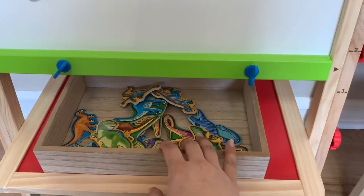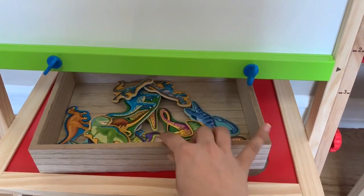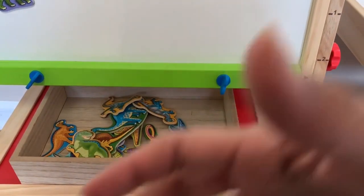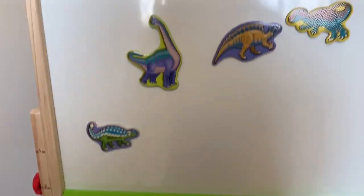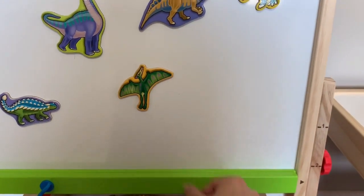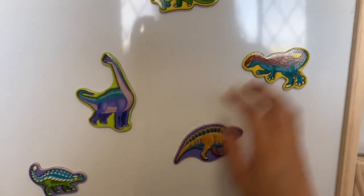The reason why I have this one here is because it actually has holes for his painting cups. But I'm not really doing a lot of painting work with Luca right now. We're focusing more on crayons. And when we do painting, he's actually been doing it on his table. So I haven't really introduced painting on here yet. Right now we're just using this as an activity for magnets. I have farm animals, letters, different types of magnets for him. Right now he's loving these dinosaur ones.